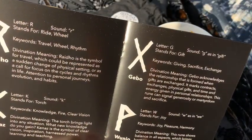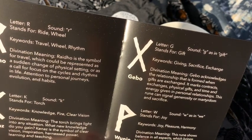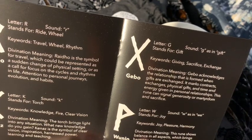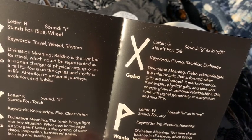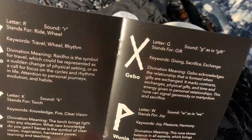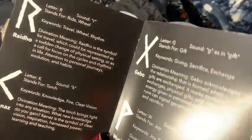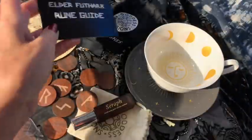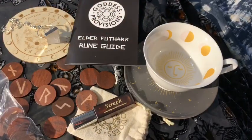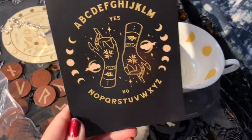I'll give you like Raidho is the symbol of travel, which could be represented as a sudden change or a physical setting, as a call of focus on the cycles and rhythms of life, attention to personal journeys, evolution, and habits. And then it stands for the ride or wheel. So it gives you this beautiful explanation in the books as to what the meanings are, which is very, very helpful.